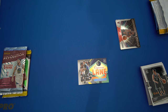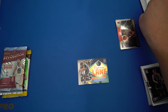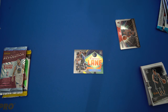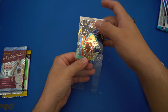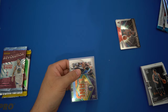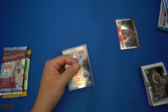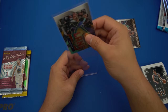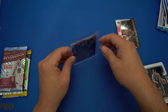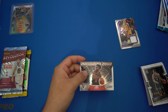So I believe this is my very first Luka Doncic basketball card. I haven't collected basketball cards since 1998. Thick a card. Okay, good Doncic. Kobe White.